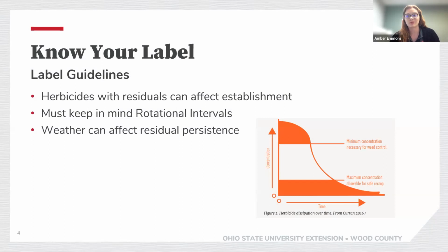The herbicides with residuals can cause establishment effects. If you're using a residual herbicide that controls grasses, that's great in your system. You're going to have longer weed control. But if it's going to prevent grasses from germinating, then it can possibly have an effect on your grass cover crop species. Same with broadleaves. If you're going to use a residual, consider how long it's going to take for that herbicide to go away so you can plant those broadleaves.